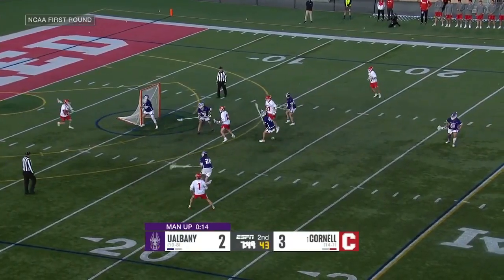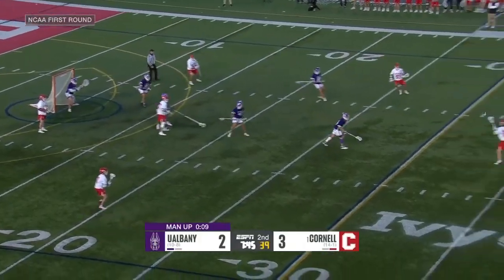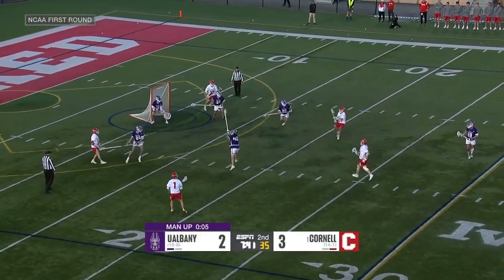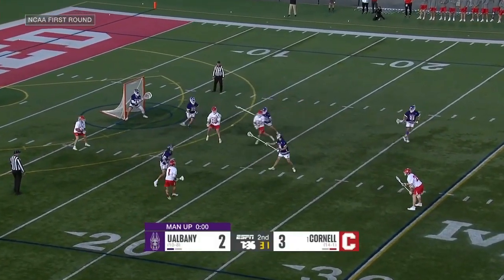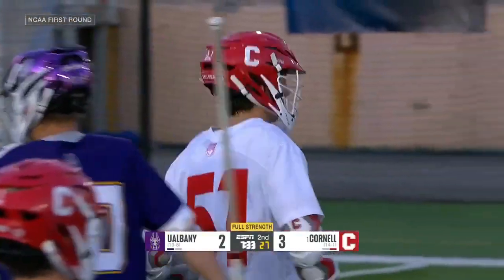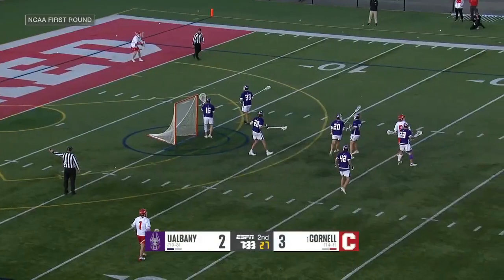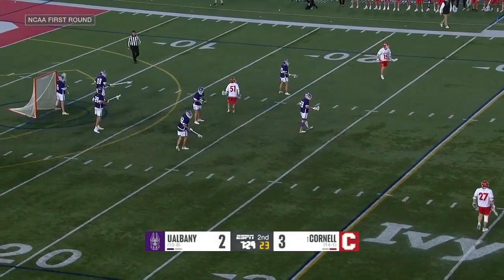Midway through the man up. Very patient approach. They feed Firth, whizzes it wide. Inches away from his 10th man-up goal of the year, and now it's back to even strength. Excellent job out of the UAlbany man-down unit there.